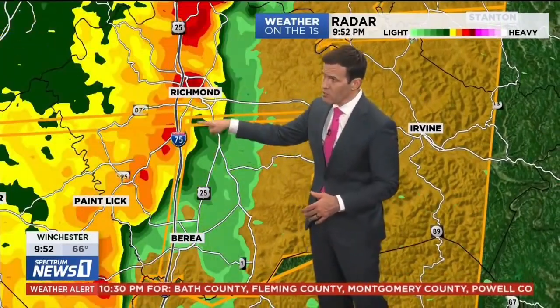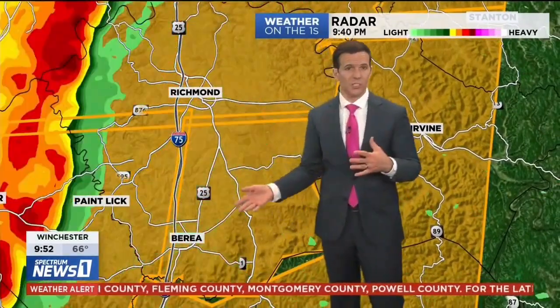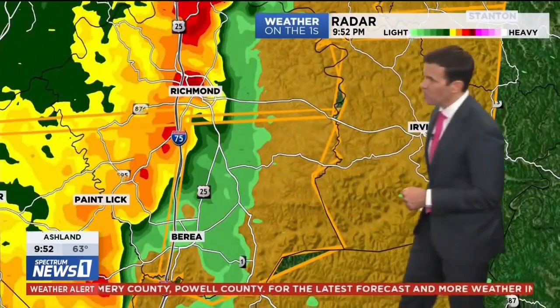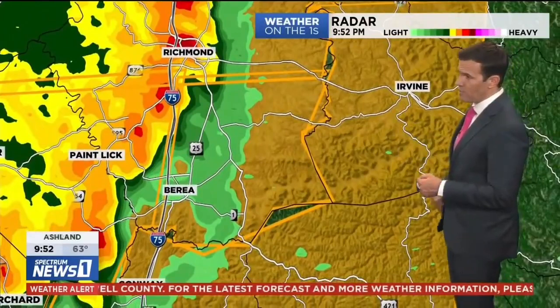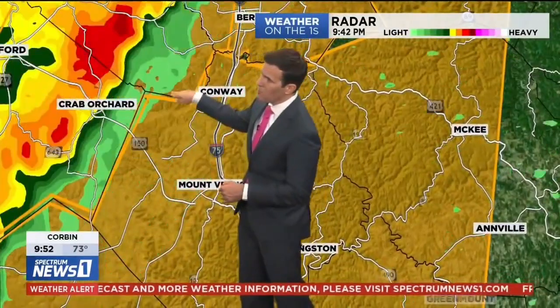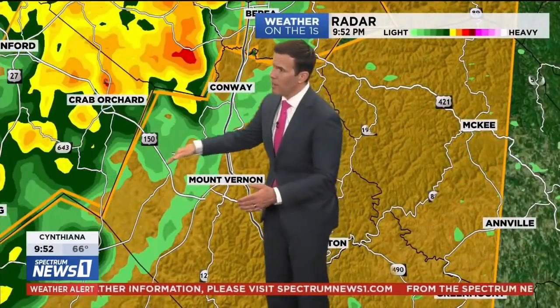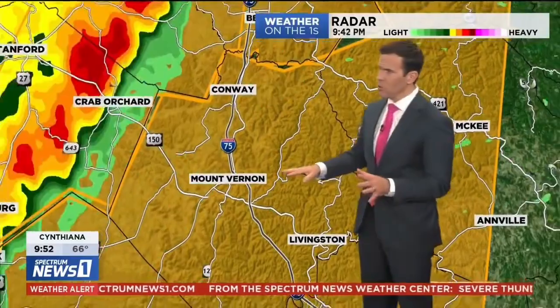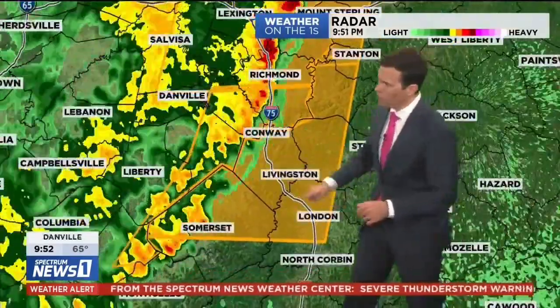But right now, you're getting some of those stronger wind gusts approaching 60, maybe more miles per hour. And so, again, eventually that ends up in Irvine as it moves off to the east, closer to Highway 89. Down towards Conway, you've got a couple of minutes before the strongest winds move in, and then down into Mount Vernon as well. Eventually, that storm's going to move in. But it doesn't look quite as intense down there right now. But we'll have to watch some of these cells.